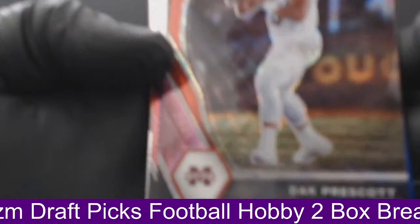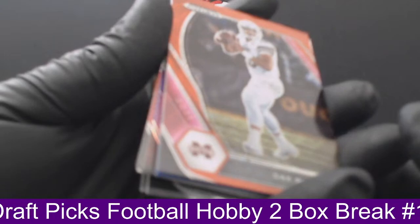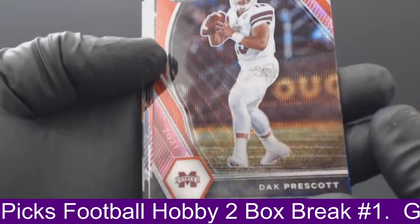So we got Dak Prescott, red. Dickerson is Eagles. Walker is Jags. Thank you, guys. So the Eagles is going to David R. And the Jags is going to Tom D.